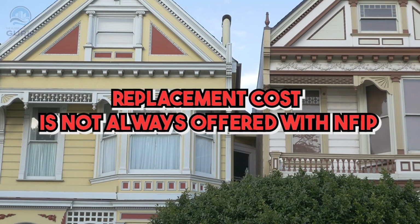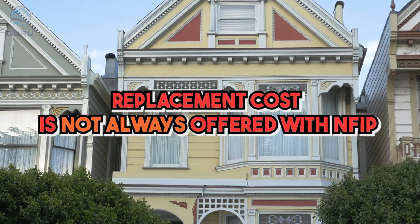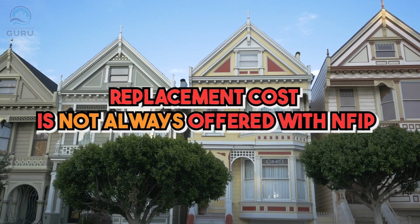And this is where we see a lot of investors that are surprised they don't have replacement costs, because many times the National Flood Insurance Program simply is just not offering it. They're only offering coverages up to $250,000. Generally they're not offering replacement costs on secondary property. They're only offering it on primary properties.